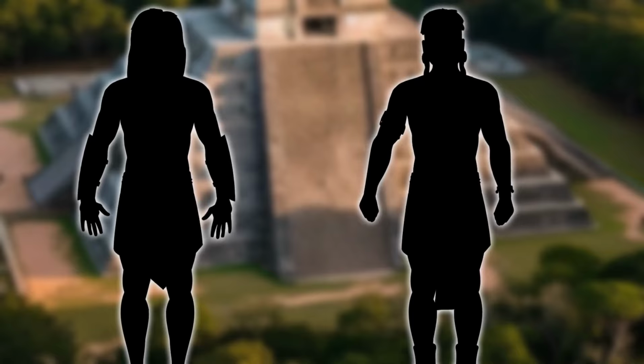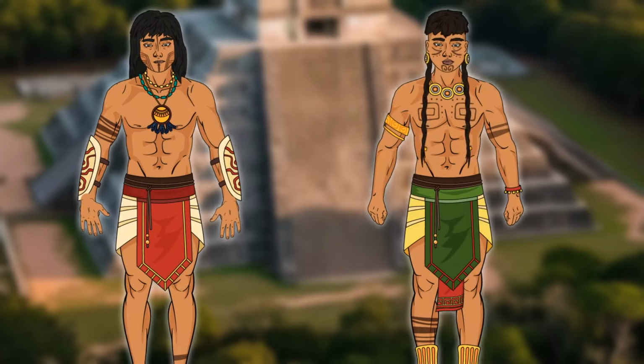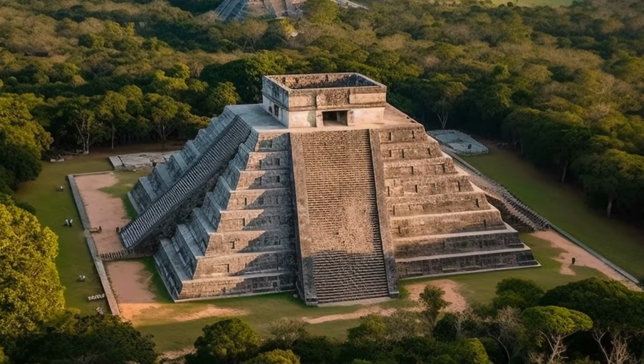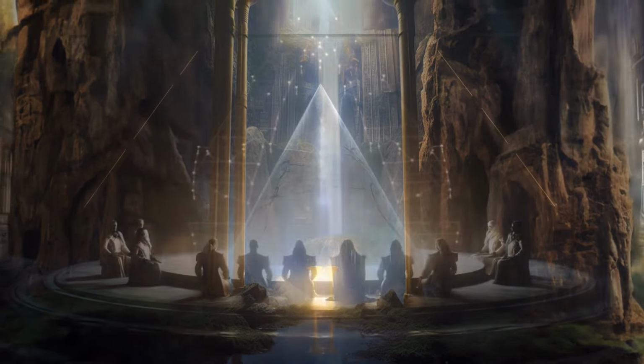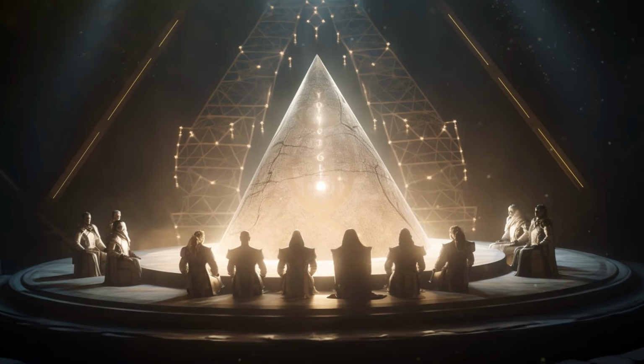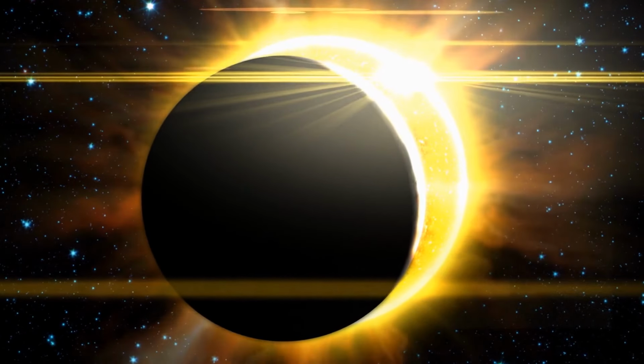Hunahpu and Jibaliqui were happy to have avenged their ancestors and gained the respect of the lords. Legend has it that the lords of heaven were so impressed by the twins that they took them to live in the sky by turning them into the moon and the sun.